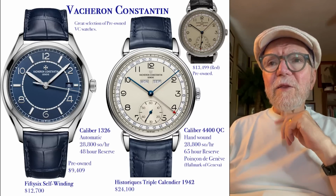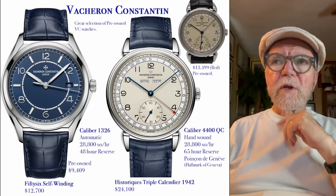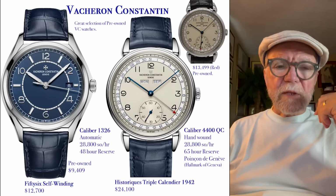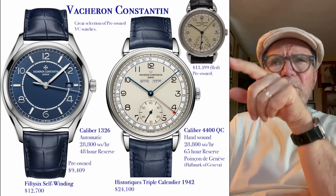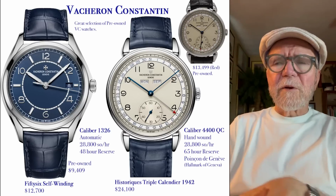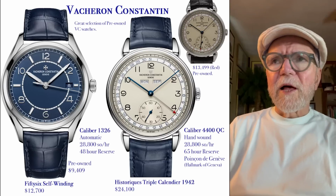So another one I like is the Historique Triple Calendar 1942. Now list price on this, the MSRP is 24,100. And it's sort of a funny thing about that. The numbers around the edges that make up the hand date, the 31 numbers, are in blue. It's sort of a dark blue, it looks almost black.